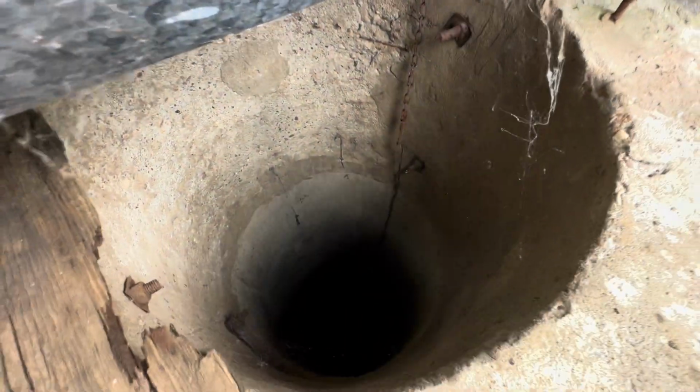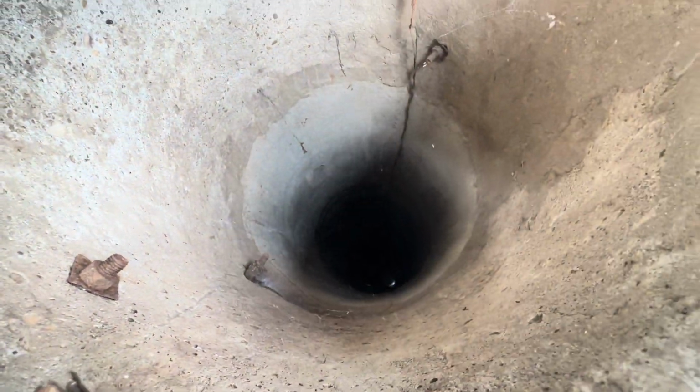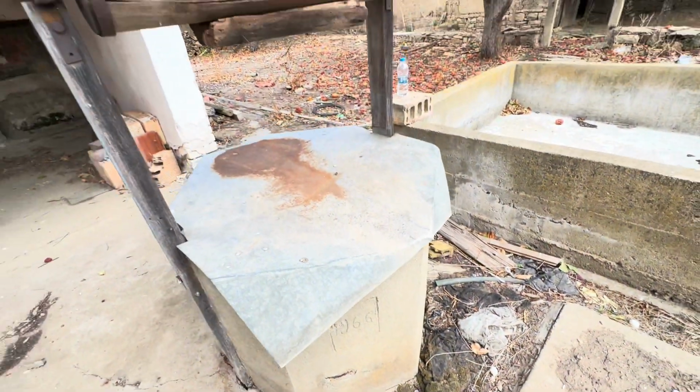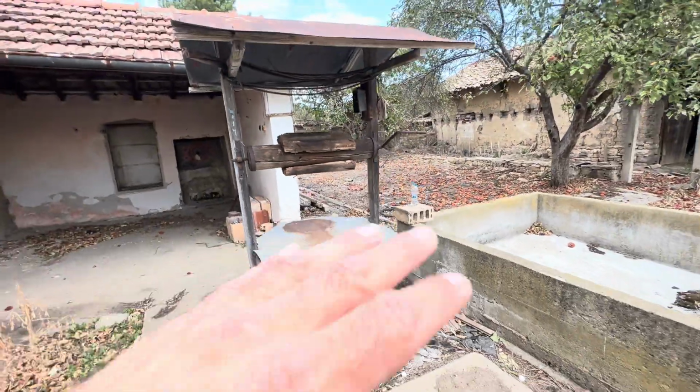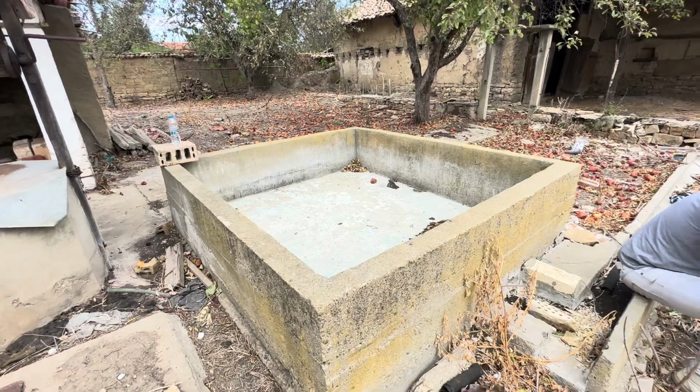And it wasn't the nicest noise, but the well is full with water. And it's good because you have your own source, water the garden, fill this concrete tank.